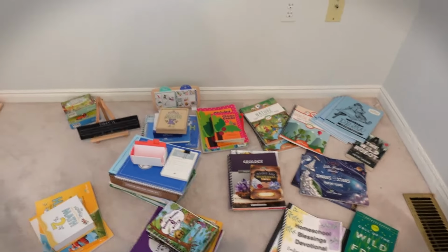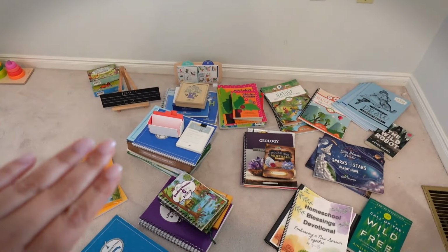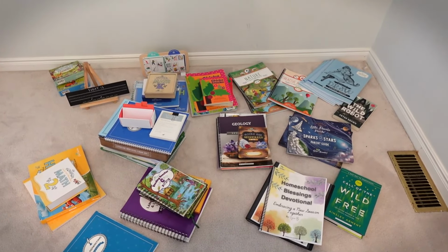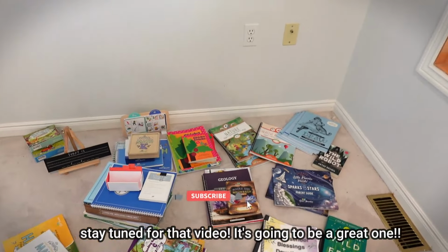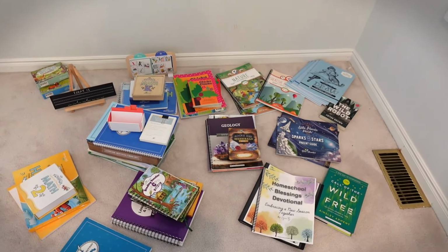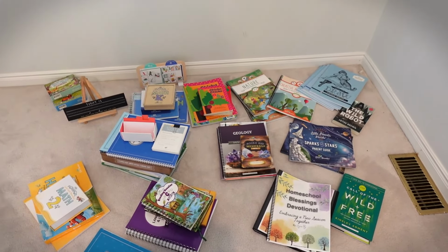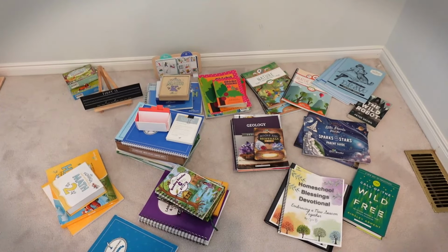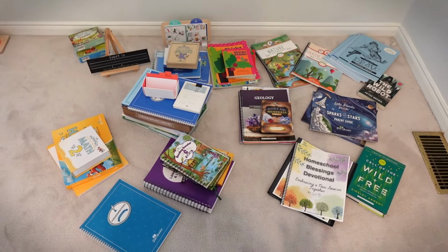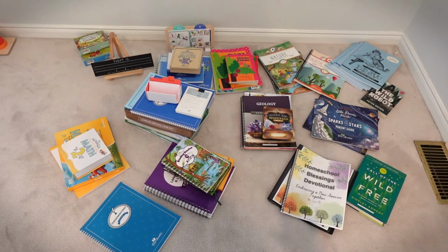So here's all my curriculum. I kind of laid it out here because I'm going to bring it to my trailer, but not yet. The way I'm storing my curriculum this year is a little bit different. I saw inspiration on, I think it was Facebook, and this mom posted how she's in a small space and how she stores her curriculum. So I ordered a couple of things, which I will show you in a future video. But I just laid it out here just so I can see what I have.